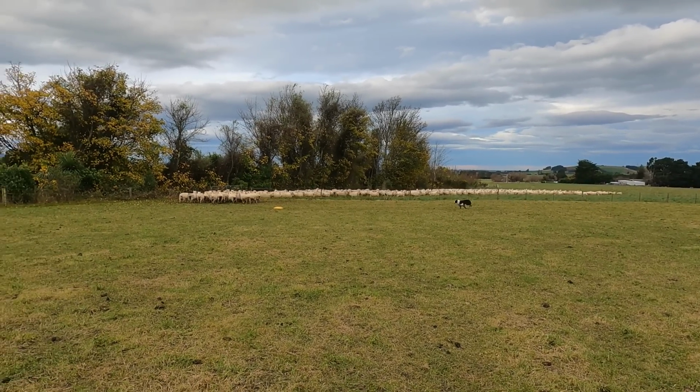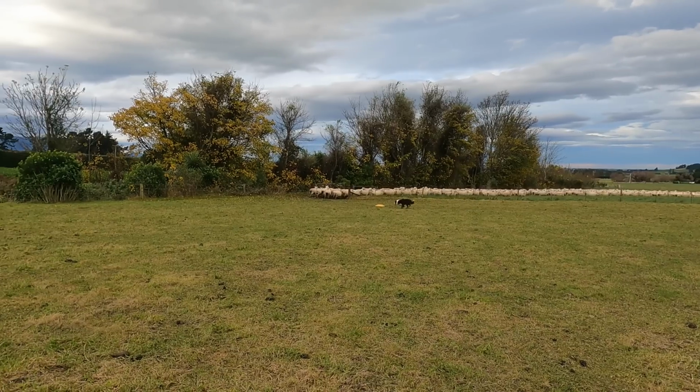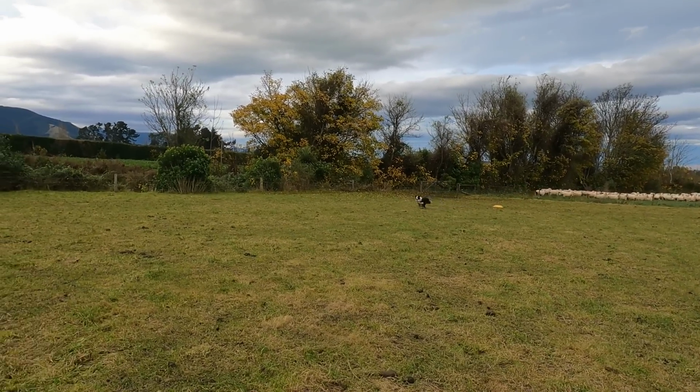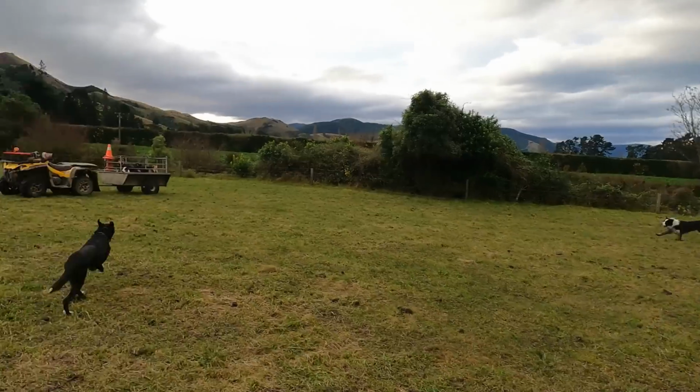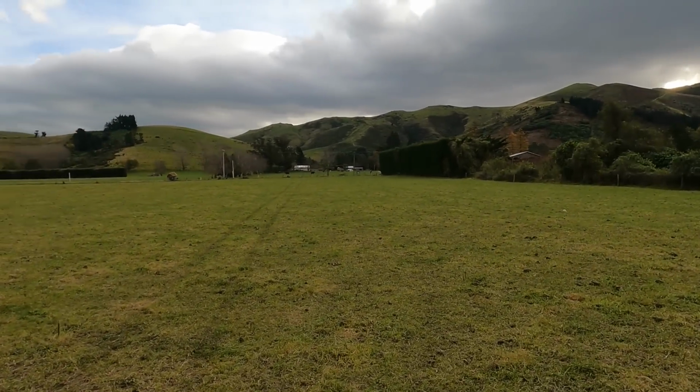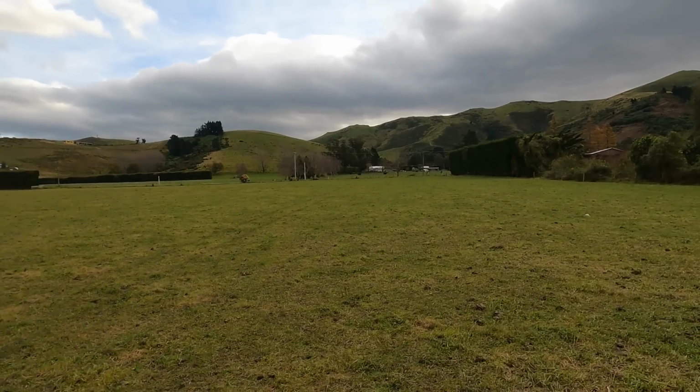Just walk up. Good boy. Will I go? Good boy. So then all I've got to do sometime is move the hay feeder. Probably once they've chewed that break out that they're in, move that hay feeder over there to them.